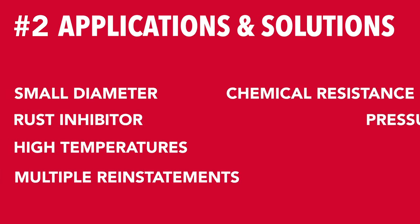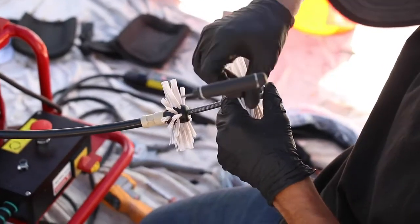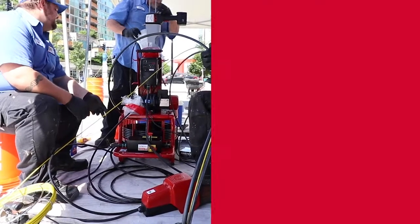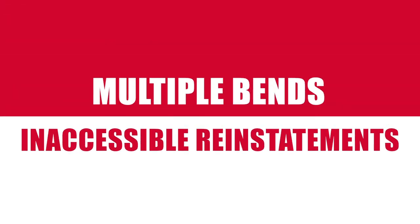Our system is perfect for potable water, small diameter, and pressure pipes, as well as systems that need increased chemical, temperature, and rust resistance. And while coding isn't a replacement for CIPP lining, it's a solution when CIPP installation is impossible due to multiple bends or inaccessible reinstatements.